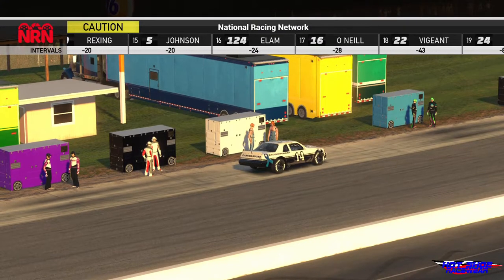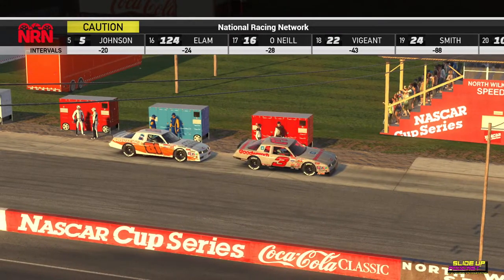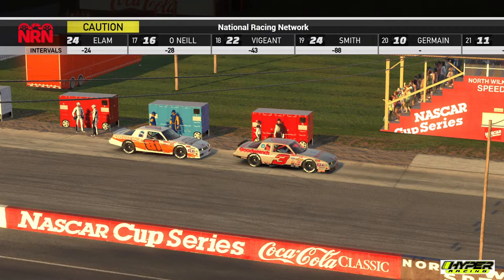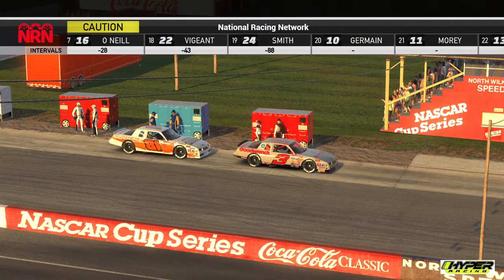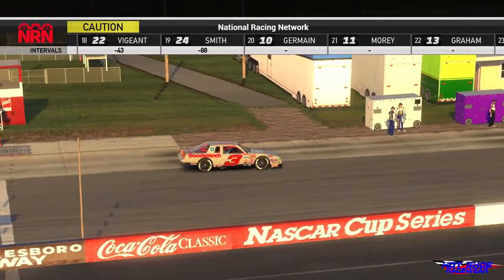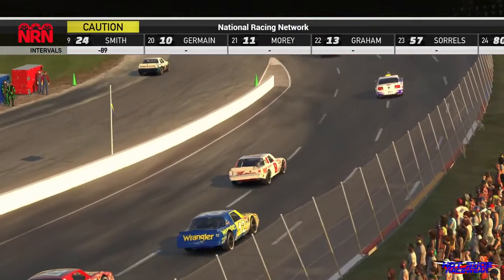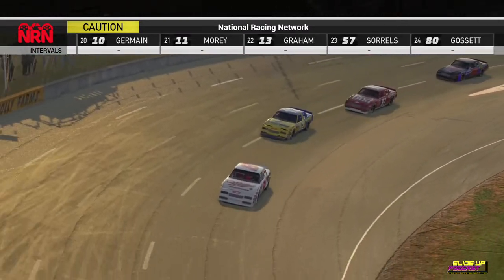So Caleb Hall is going to make his way into the pits. Ty Bass in the pits as well in the number three. Crew already around to the left-hand side of that one. This might not be the worst call ever, only because you have so few cars left in the race. 34.05 seconds on the stop for Caleb Hall. Excuse me, for Ty Bass. Caleb Hall's stop, he comes out in 28.05 seconds.